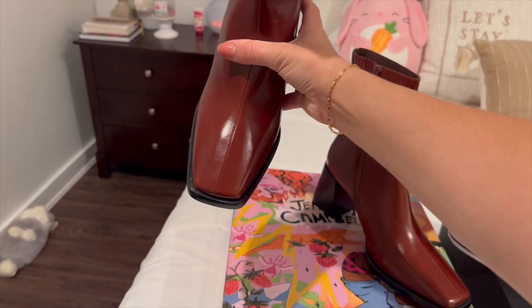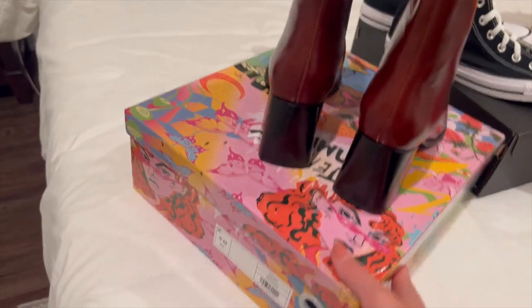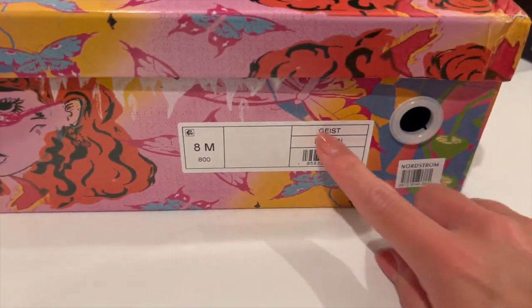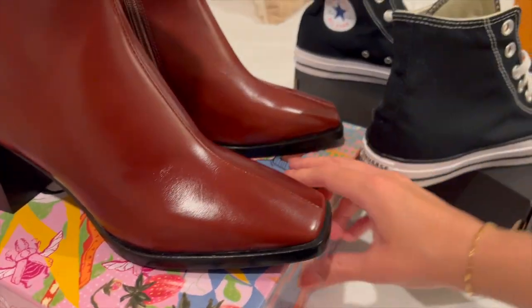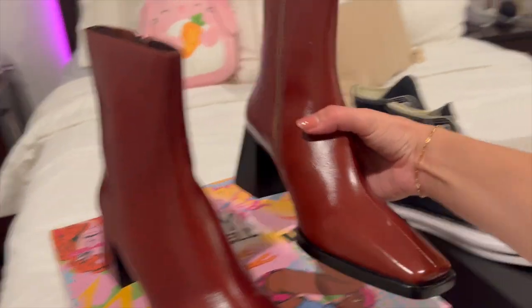Look at how pretty this little square front toe is. And let me turn it around, see if it has a style so you guys can see. I don't even know how to say that, Geist, in brown. Beautiful. I usually wear 7.5, I got an 8, but these are so cute on.